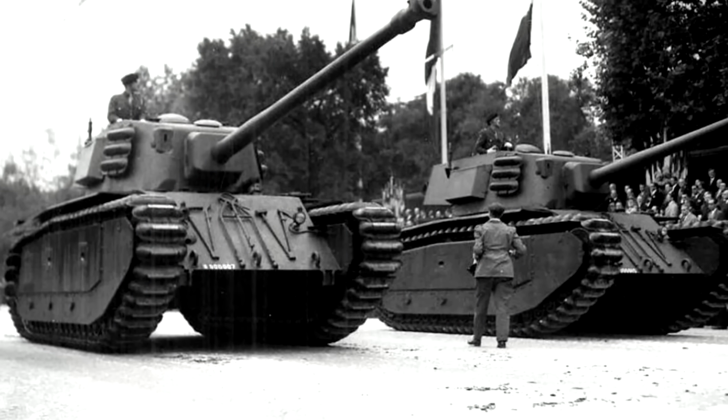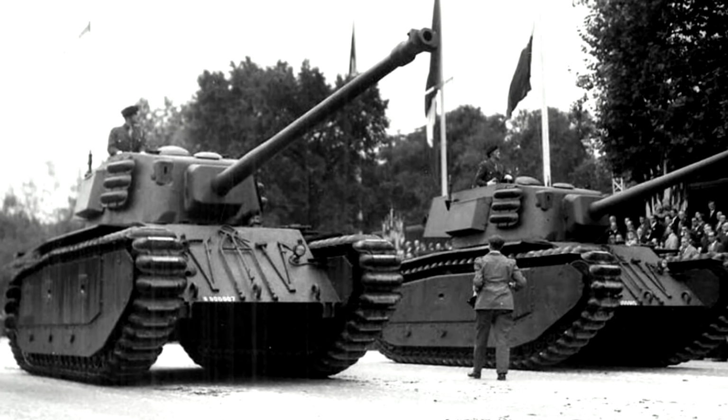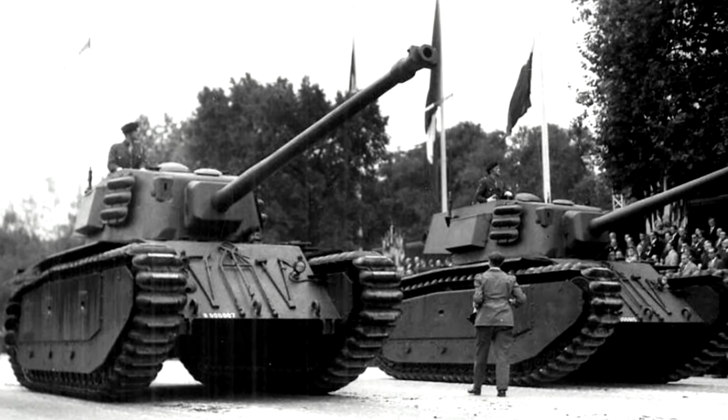The story of the ARL-44 is one of a design created under occupation. But what if France had never fallen?